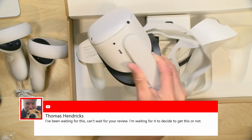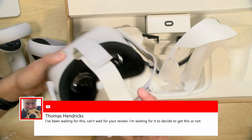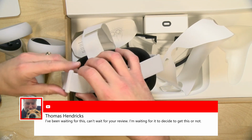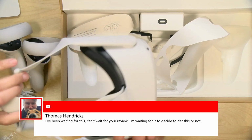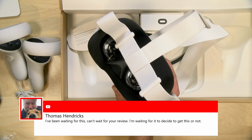I'll tell you what, I really love the original Quest. I think it was one of my products of the year last year. I thought it was very complete, once they added all the features in. The odd thing with this one is that if you have a Quest 1, you probably don't need to rush out and buy this one unless you want a different look and feel, because I don't think all of the new features are yet supported on this one. So that's that.